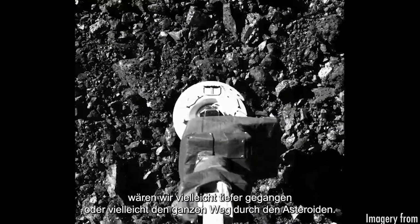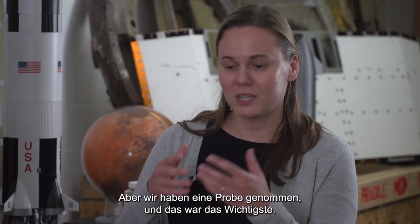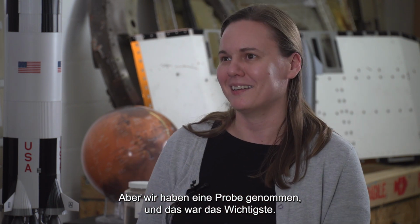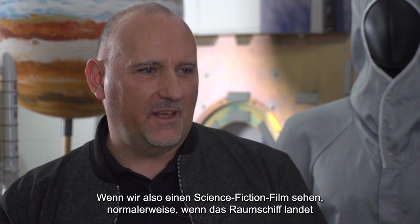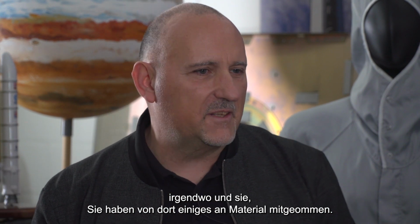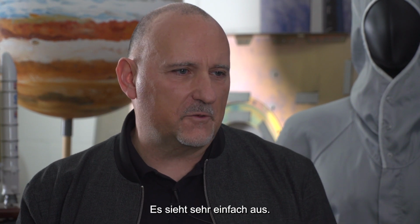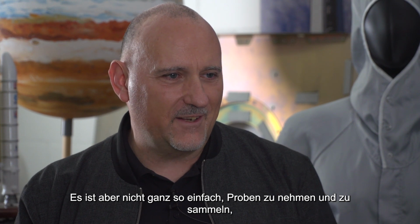And there's some speculation, if we didn't do that, we would have maybe gone deeper or maybe all the way through the asteroid. Wow. It was very low resistance material. But we collected a sample, which was the important thing. So when we watch a science fiction movie, usually when a spaceship lands somewhere and they get some material from there, it looks very easy. So it isn't very easy to take samples from an asteroid.